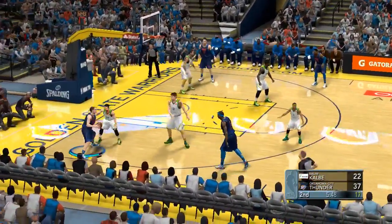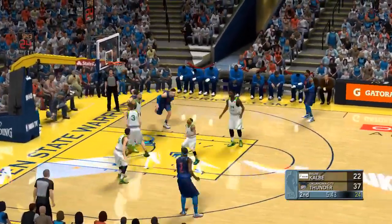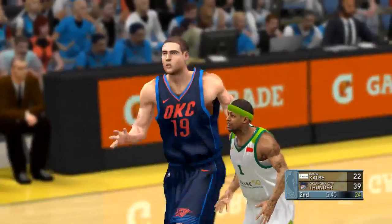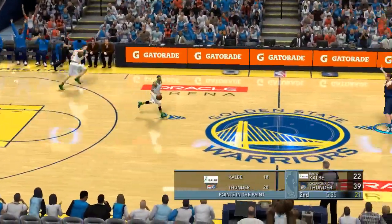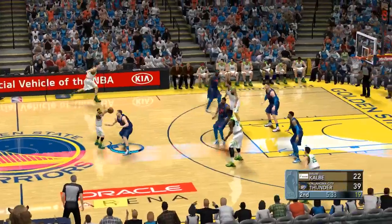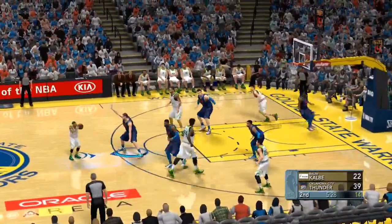Westbrook kicks to Brewer. Thompson. And he drops him away up off the glass. Thompson's got 6 here in this quarter. You know, they really aren't putting up any resistance on the low block. That's the 5th consecutive basket inside. And Steve, these looks they're allowing are almost automatic.